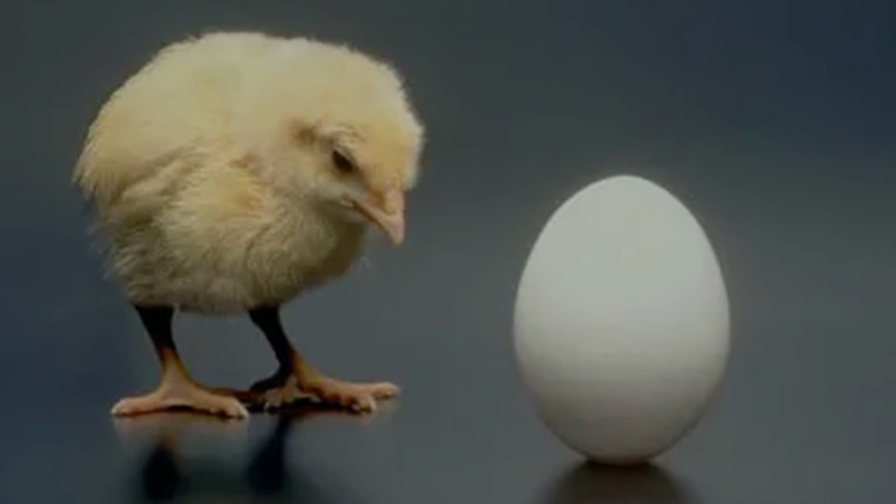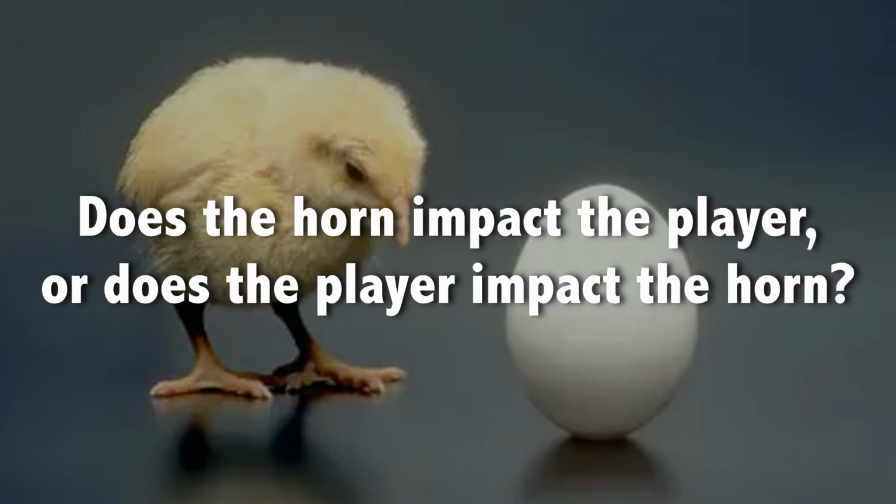However, that in itself could have an impact on how I play, so it could be kind of a chicken and egg situation. Does the horn have a greater impact on the player, or does the player have a greater impact on the way that a horn plays? Now let's talk about where the horn comparison intersects with the video on leaving space in your improvised lines.